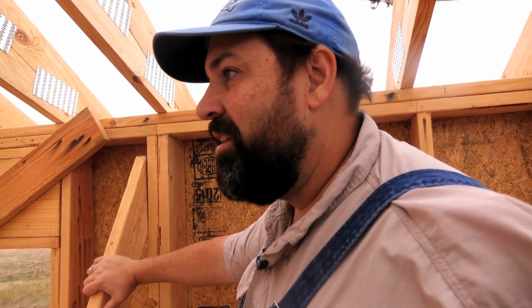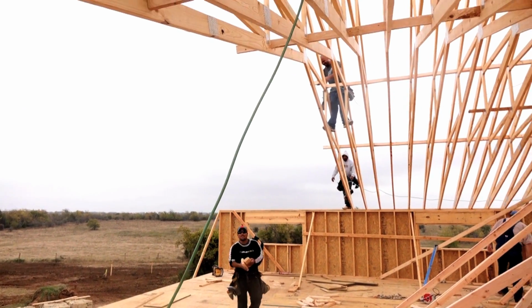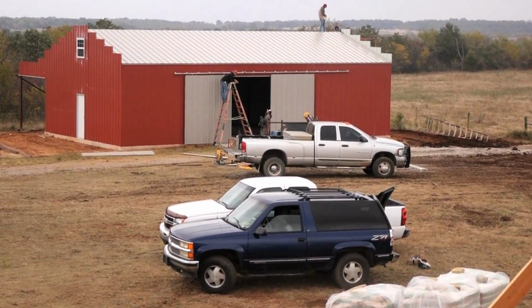Pretty cool. So now, basically today these guys are just going to run and gun and get all these stuck together as quickly as they can, tie everything together. But we can also go over, we can look at the barn and see what's going on there because they've almost got that finished also. So let's head that way now.